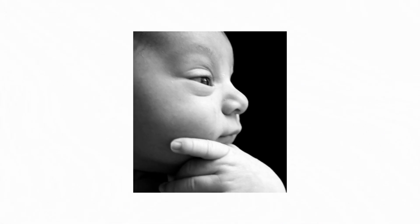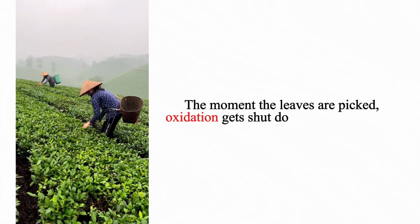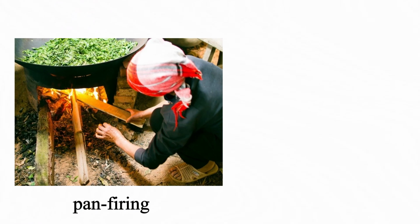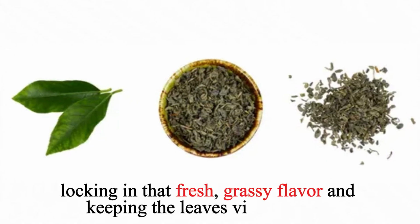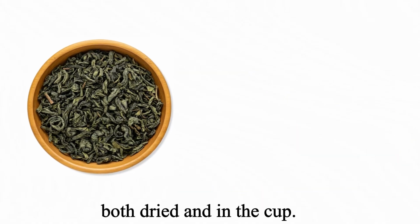Green tea. Here's where things get intentional. The moment the leaves are picked, oxidation gets shut down almost instantly through pan firing or steaming, locking in that fresh, grassy flavor and keeping the leaves vividly green, both dried and in the cup.